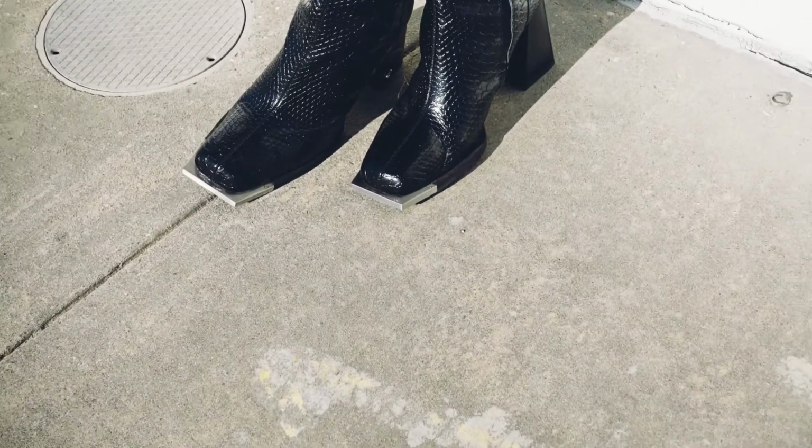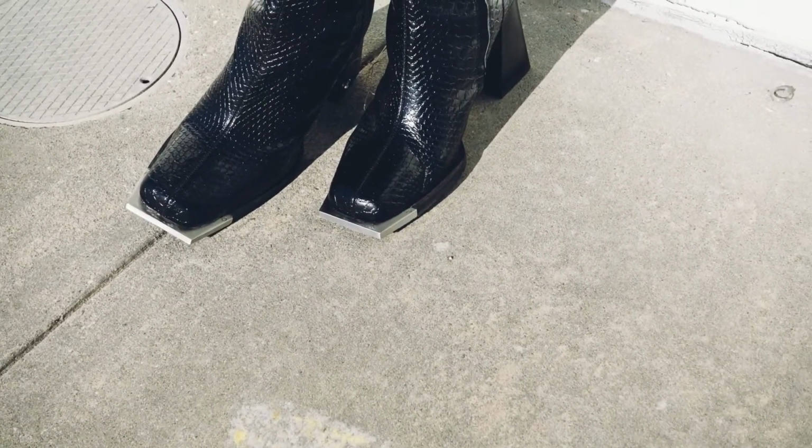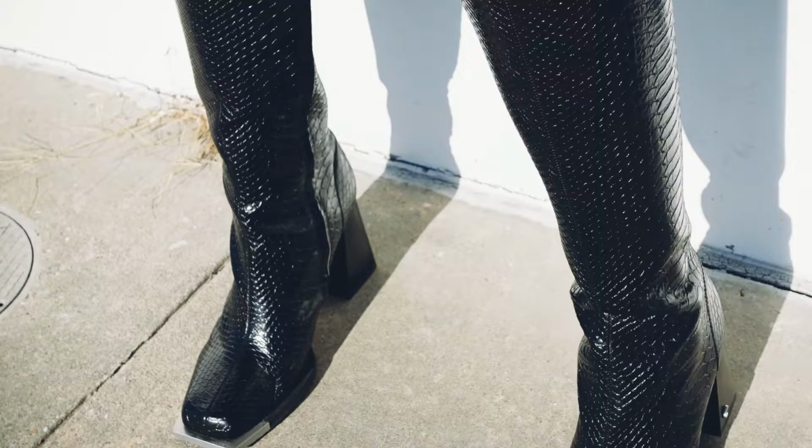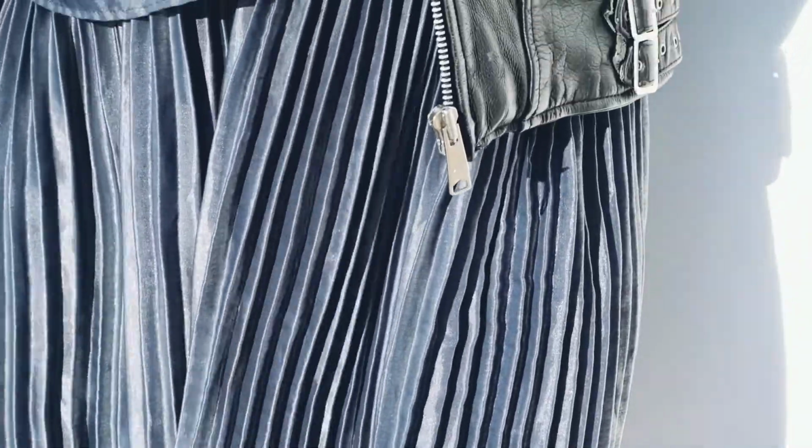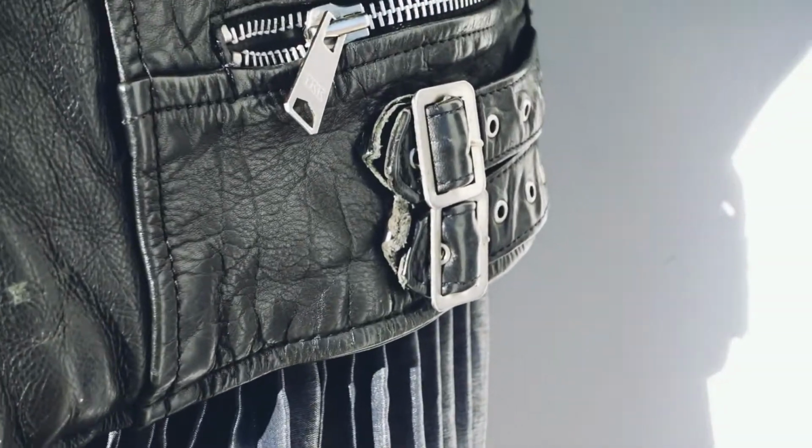I had on my Sam Edelman boots. They are croc print knee boots, and they have a silver steel toe to bring out the silver and the grommets and the hardware in the jacket, with those boots and the metallic. I'm talking about a fashion thrift challenge.